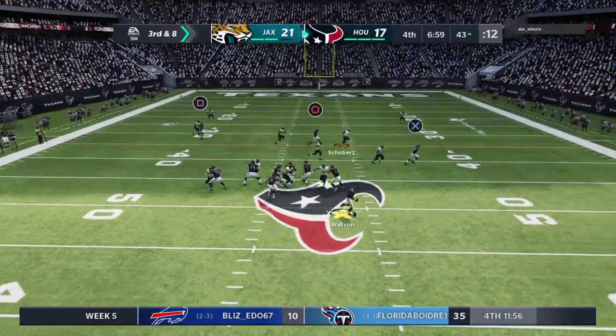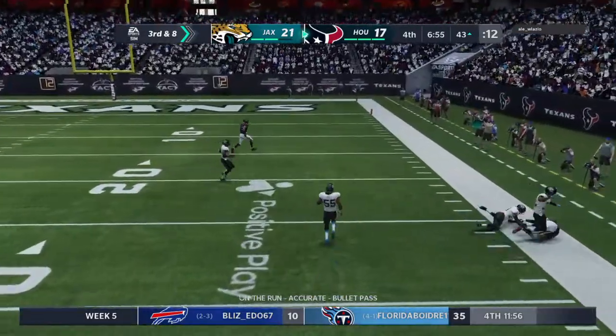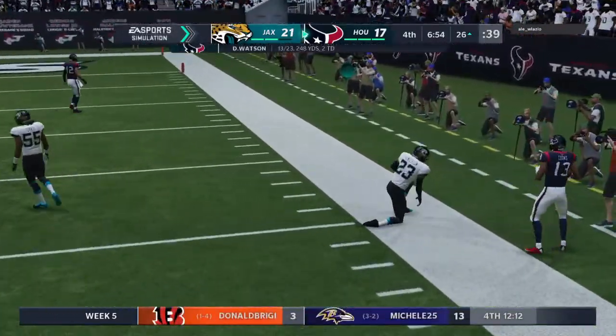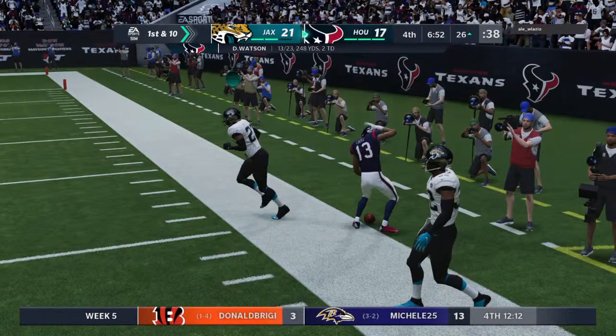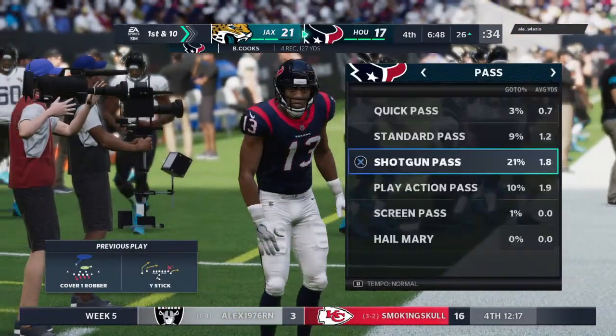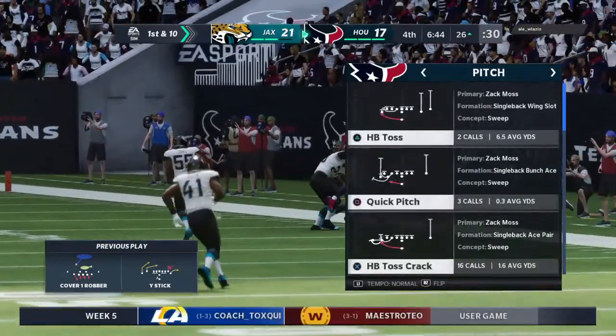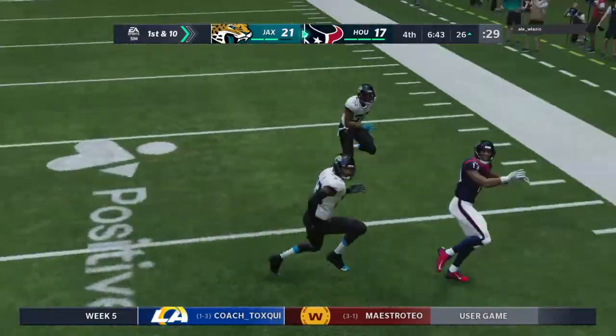To the air yet again. Watson eluding the pressure right. And he works it past the 30, almost to the 25. Give him 17 on the pickup there, and the Texans also get a new set of downs. Tell you what, he's been able to put the ball in some tight spots all game long. That throw, no different.